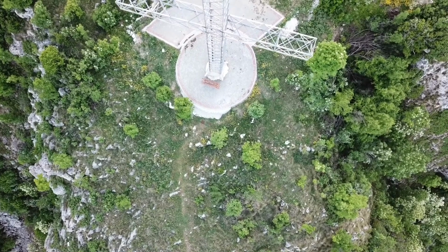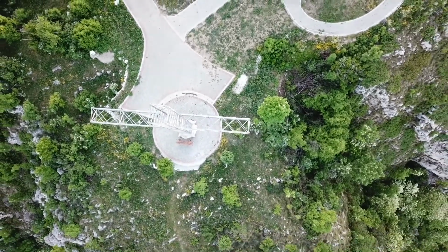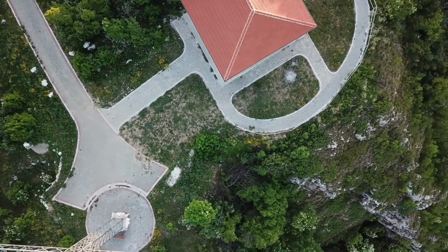So here we are literally flying above the cross, and we have to be really careful not to hit something, because there are also some power lines near here. That's one of the main causes of drone crashes, if you hit the power lines.